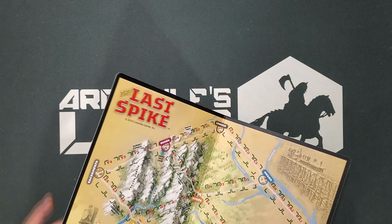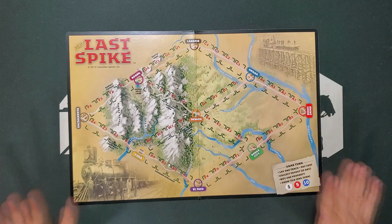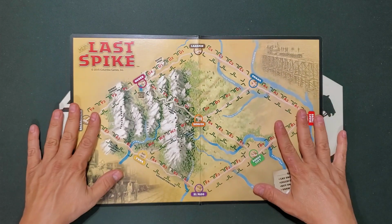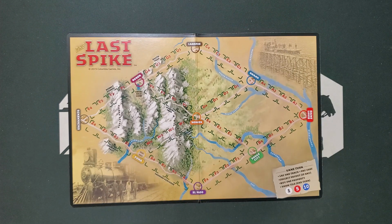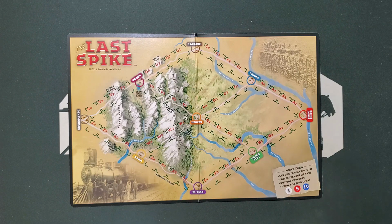But I believe that that will be fine here. So let's look at the map. Now this is a map, again, kind of an old school Columbia map where it's not mounted, it's on really heavy stock. It does lay with the minor amount of bending that you just saw me literally do just now. It does lay very flat.